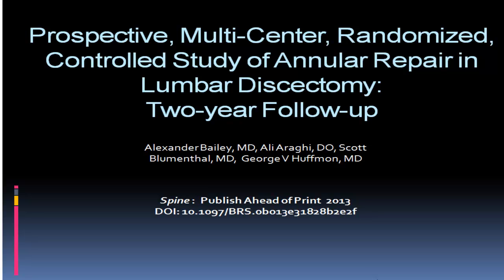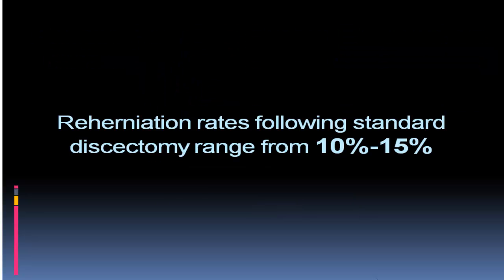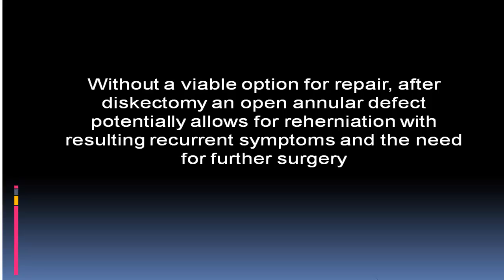Finally, let's look at a concern about traditional surgery, lack of proper annular repair. The title, Prospective Multi-Center Randomized Controlled Study of Annular Repair in Lumbar Discectomy, 2-year follow-up, published in Spine in 2013. Reherniation rates following standard discectomy range from 10 to 15%. Without a viable option for repair after discectomy, an open annular defect potentially allows for reherniation with resulting recurrent symptoms and the need for further surgery.